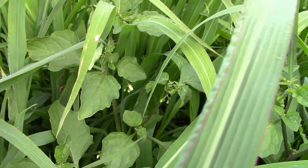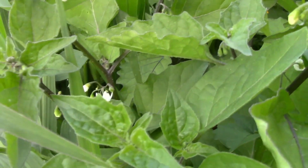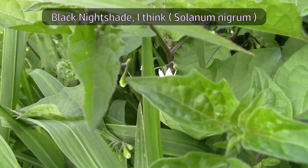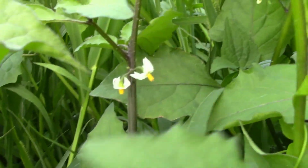Okay, and here's that nightshade again. Not really sure what it is, but there we go. We can see little potato-like flowers there. So that puts it in the Solanaceae family, and definitely something we would avoid consuming. Don't know quite which nightshade this is, but certainly not something I want to entertain the notion of eating.